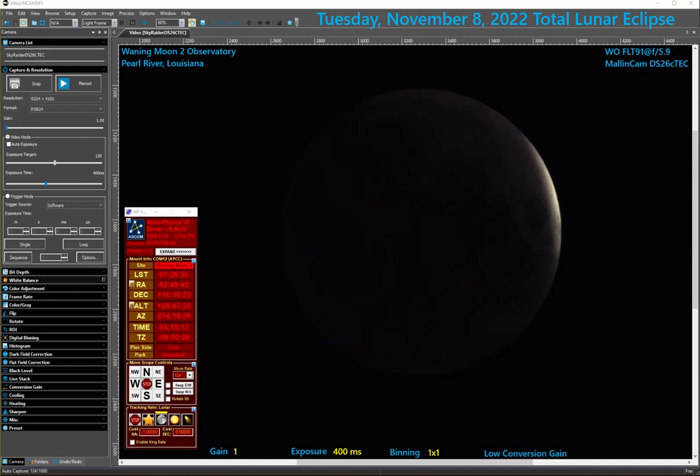It's almost totally. You can look at it right over here. See the red line right here. It's almost totally in the shadow now. So when it gets totally in the shadow, then I can start pushing the exposure a little bit. You can look with the naked eye and see the red tint now. You can look out the door. The moon right now is a little bit over, almost 26 degrees up, but it's going down. When it gets to about 16 degrees, that's when it'll be hitting the pine trees over there.